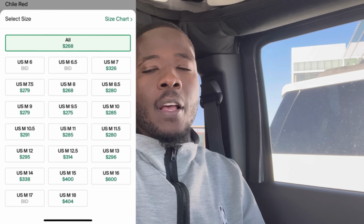The price is going to go down once people get pairs in hand from Sneakers app. So the price is going to continue to go down. Right now it's 290 for size 13, size 11 is around 270-ish. So if you can sell them now, sell them. Again, there's going to be a lot of late shipments. Finish Line, a lot of them didn't get their pairs in. So that's my advice for you on these nines.